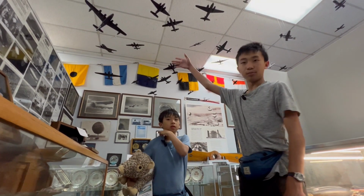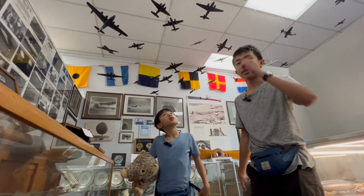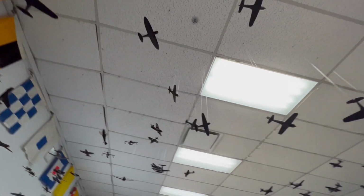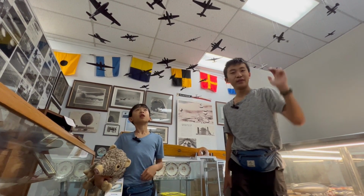In this section, there are many black airplanes up in the sky, and this was an actual test for pilots back then to identify which ones belonged to their country and which belonged to the enemy countries. That way they would know which one is friend or foe.